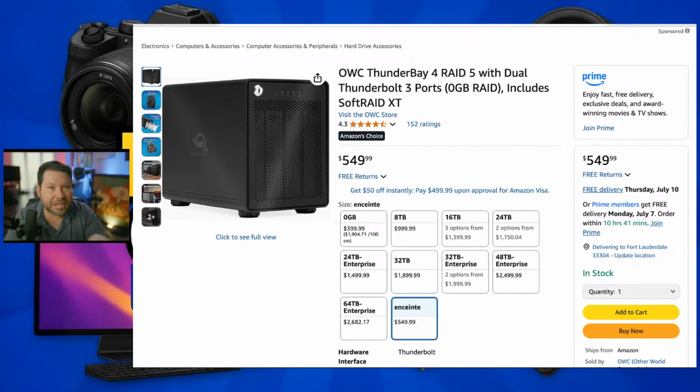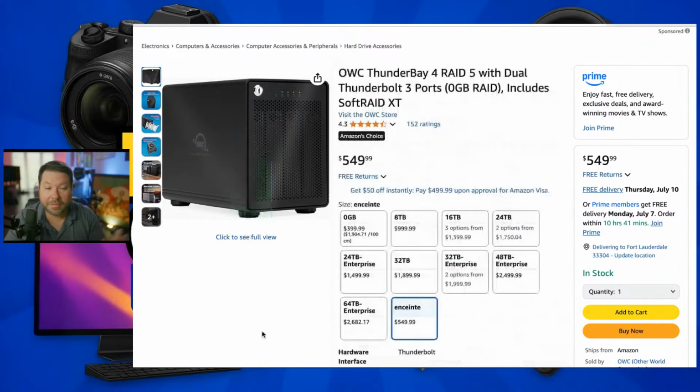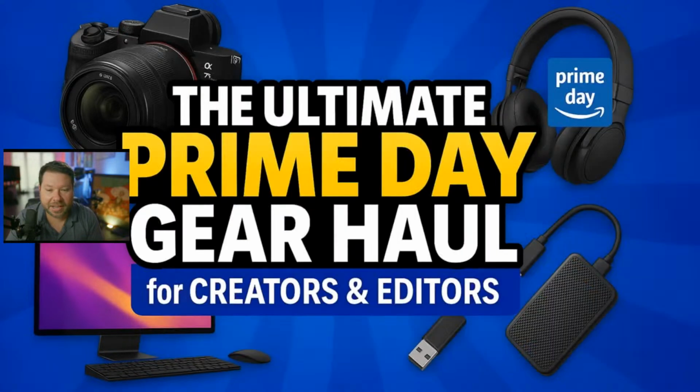But I never really see crazy deals on these, and so it's going to be $100 off. If you're in the market for a RAID array, this is going to be a pretty decent deal. And it's from OWC, who make fantastic products like these, so I would definitely take a look at that. And that's going to be it for storage. Now, let's move on to monitors.